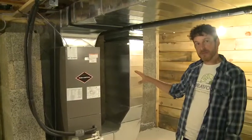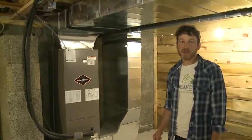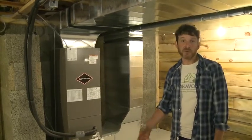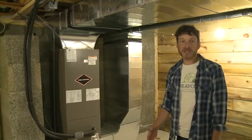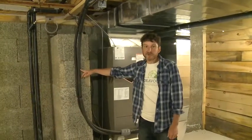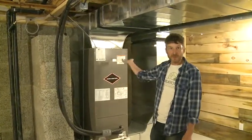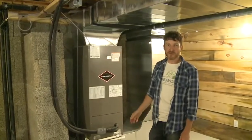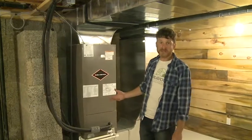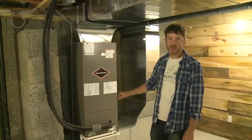This is the heating source for the building. It's a Mitsubishi Zuba, an air source heat pump. It uses the same heat pump technology that people would use for geothermal, but it's using the air as the heat source. Coming down these two lines is hot refrigerant from outside, and it goes through a heat exchanger in here, and the air that's being blown through the plenum is warmed using that. Then the refrigerant is sent back outside to be rewarmed, or in the case of summertime, to be cooled. So this works as an air conditioner in the summer and a heating source in the winter.